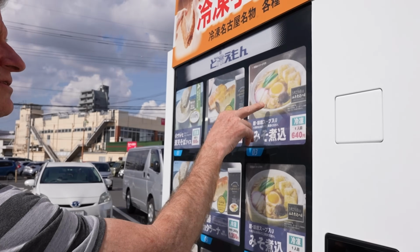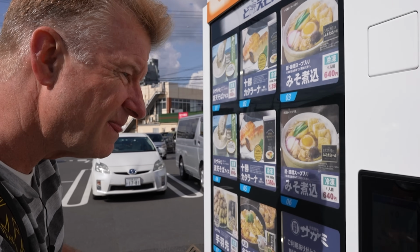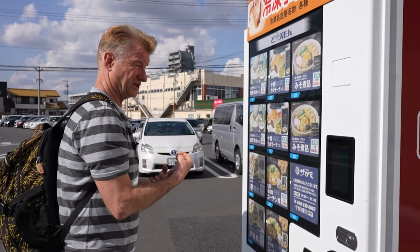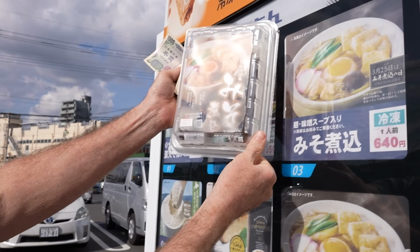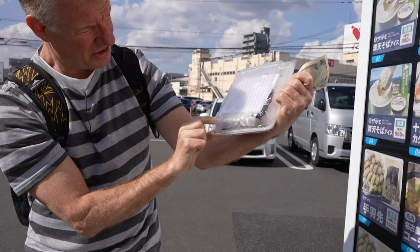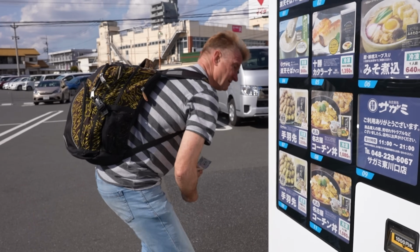And let's try this here. This looks really unique, doesn't it? It's got a miso soup kind of inside it. Number 3. Price is 640 yen. Serves one. Same as the picture. Pretty similar. Yeah, so a miso flavor. Sweet. You can see some of the noodles there. Does it come with all the vegetables too? A pack of something in there. Okay.